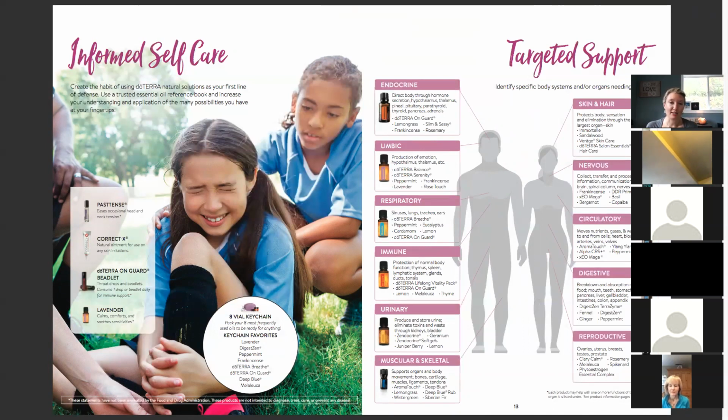And you can also, in a pinch, use it for bug bites. You can also use it if you have it on hand and you don't have Deep Blue. It is going to help with pain because it has peppermint and wintergreen in there.